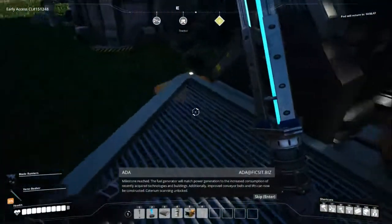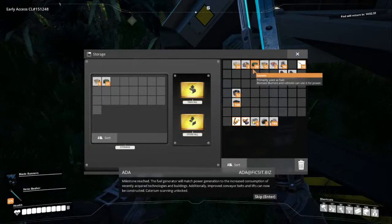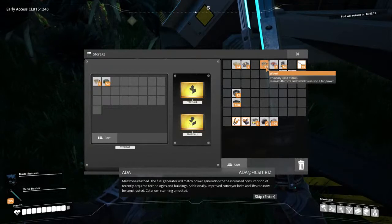Milestone reached. The fuel generator will match power generation to the increased consumption of recently acquired technologies and buildings. Additionally, improved conveyor belts and lifts can now be constructed. Caterium scanning unlocked.